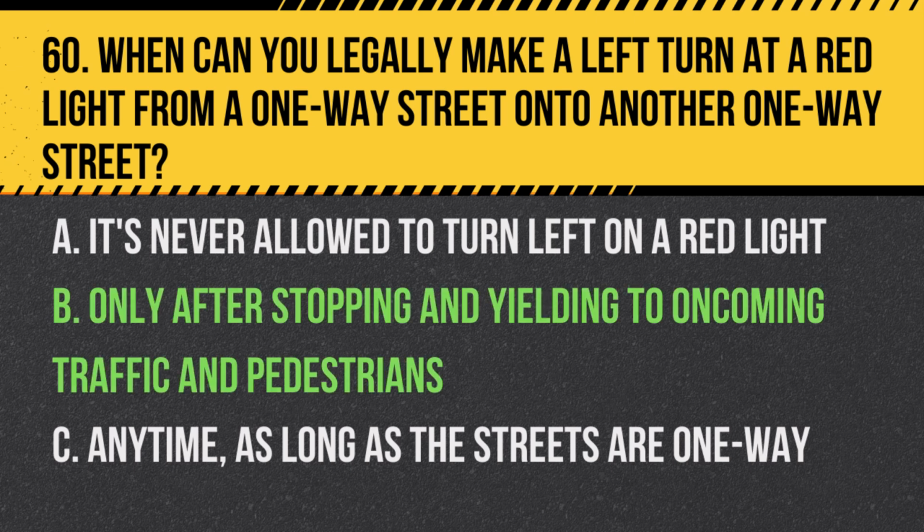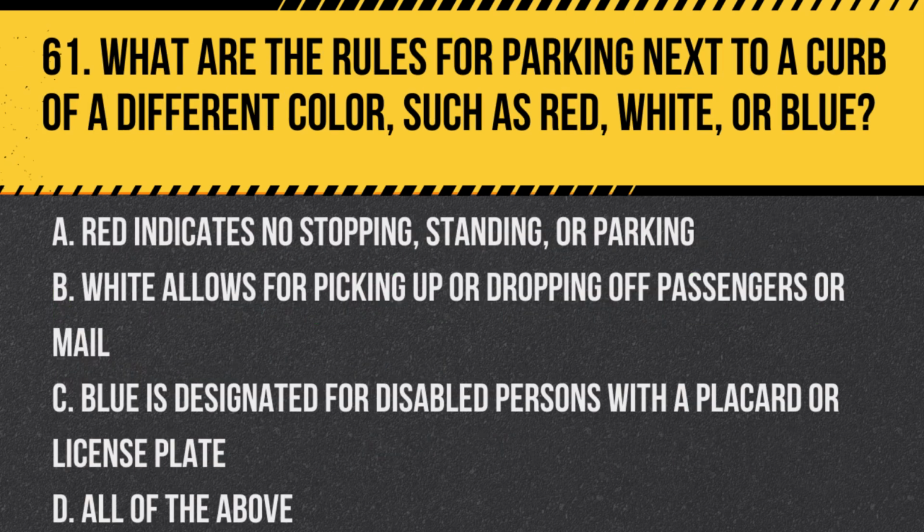Answer: B. Only after stopping and yielding to oncoming traffic and pedestrians. In California, it's legal to turn left on a red light from a one-way street onto another one-way street after stopping and yielding.